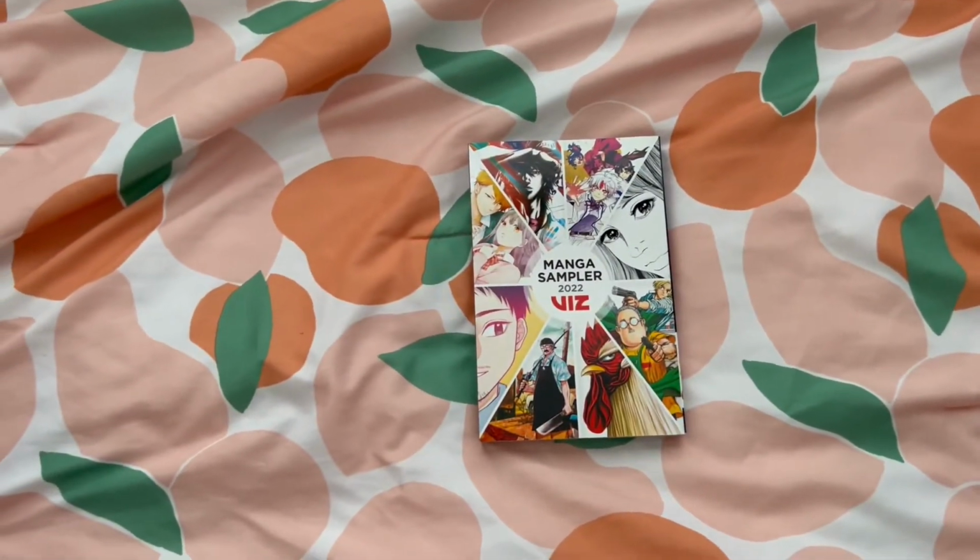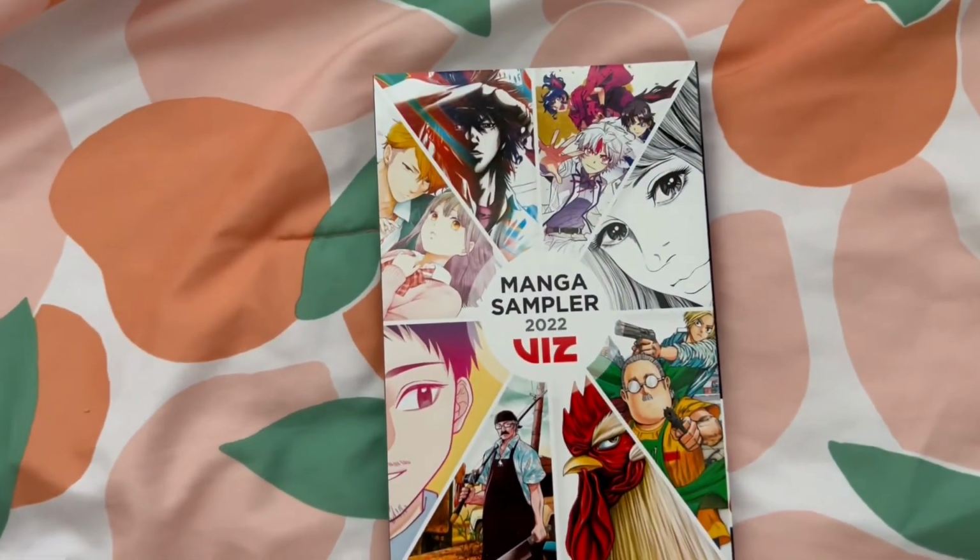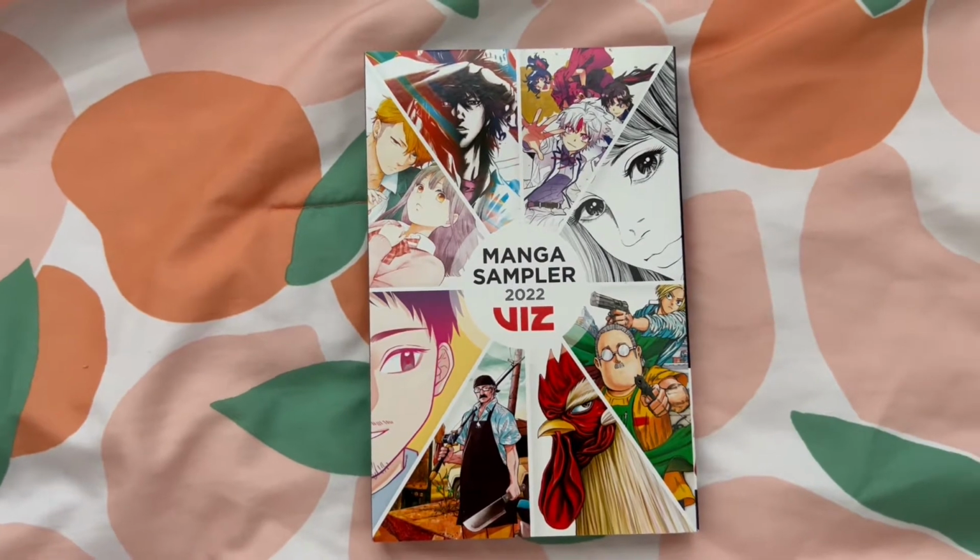Along with manga from AX, I also picked up, of course, the manga sampler for free. Very nice. I read half of this already.